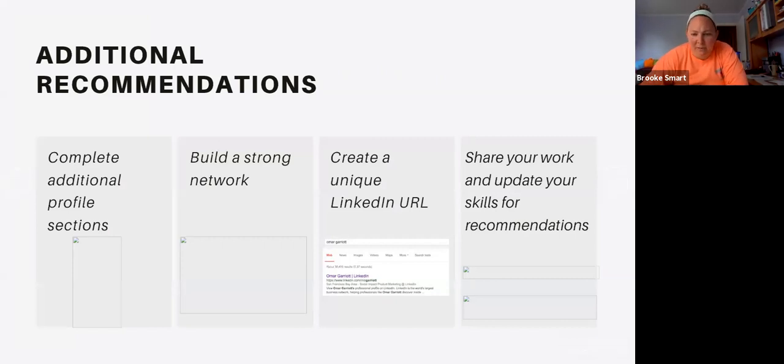Sorry, there's a couple of images that didn't show up. Build a strong network, creating a unique LinkedIn URL, which you can take some lessons on. Neither one of the ones I'm showing you today have that. Share your work and update your skills for recommendations.